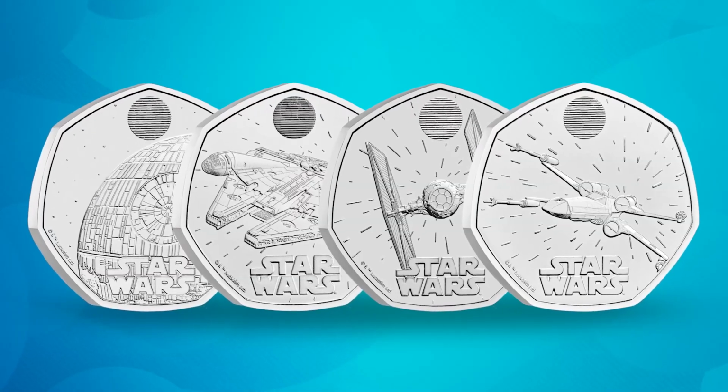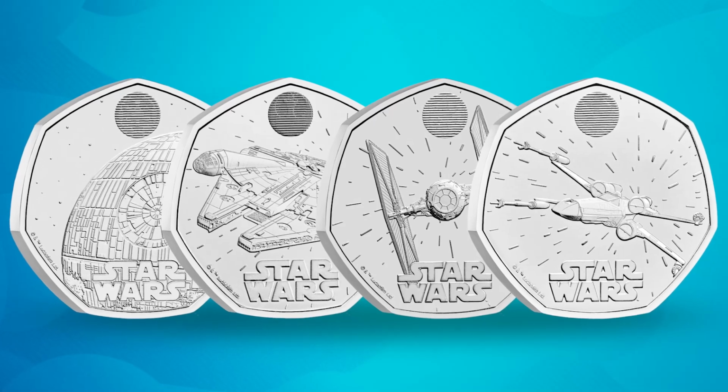And we have a winner. It was neck and neck for a long time, but there was a clear winner at the end, and it was the Spacecraft 50p's. So we want to say a massive thank you to everyone who came along to Comic-Con and swapped with us.